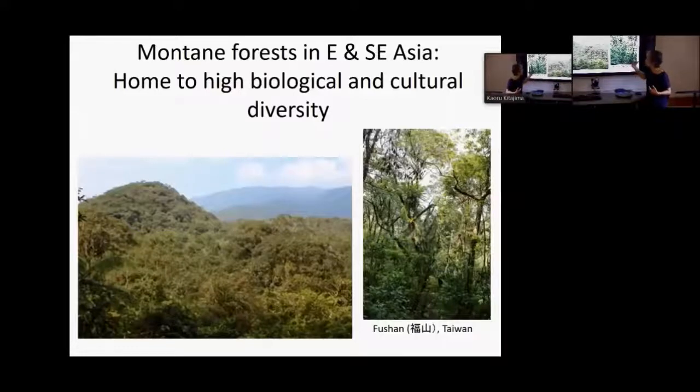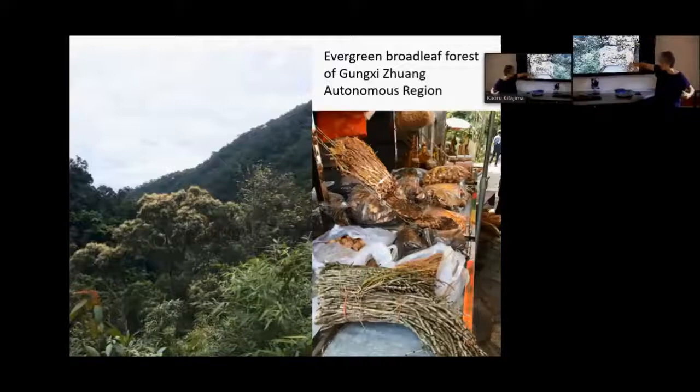Oak and Lauraceae dominated forests and has very high diversity. This is in Taiwan, but it's just a belt from southern part of Japan going through Taiwan and the east coast of China and down to South Asia. We still find a lot of new species.